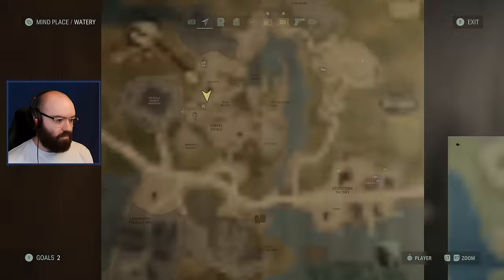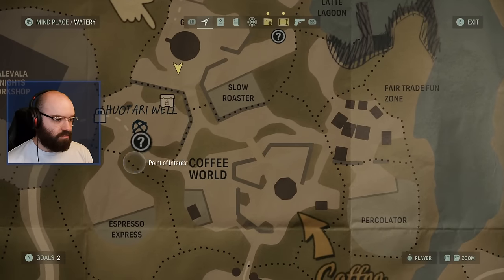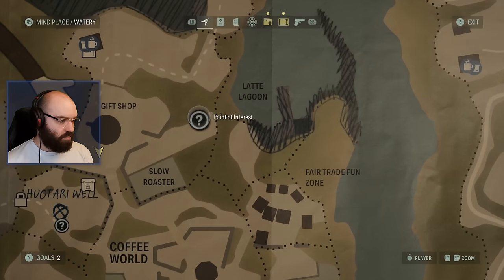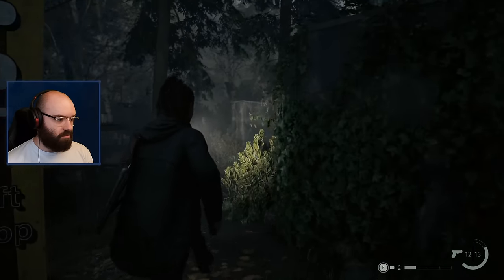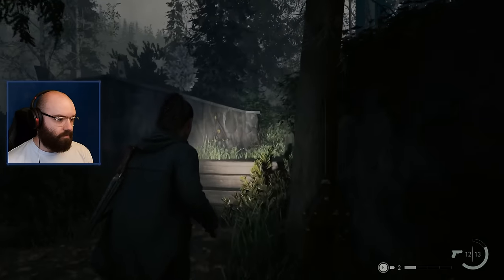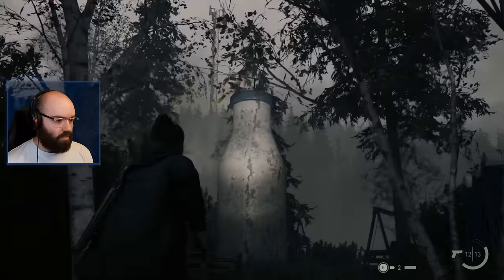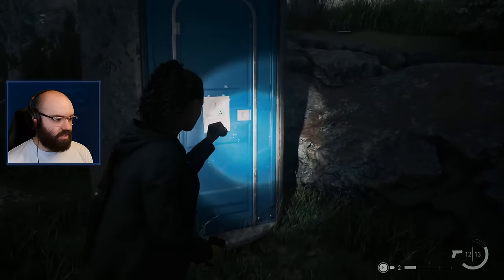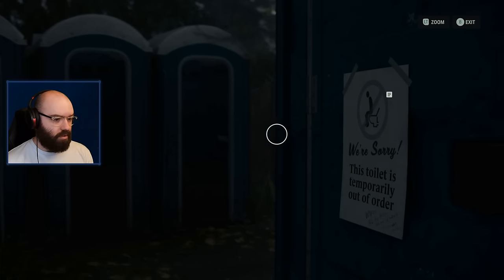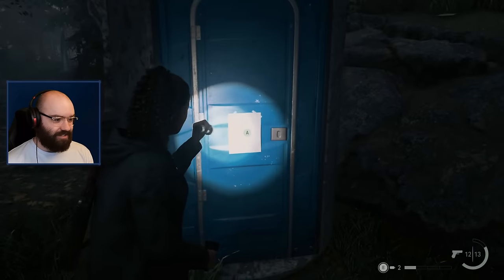We're still not done here because I've got to figure out the cult stash one here. What was this point of interest again? Oh, hang on, there's an... What the fuck? All the toilets are out of order. Get your shit together. I guess that's the point of interest. Yeah.